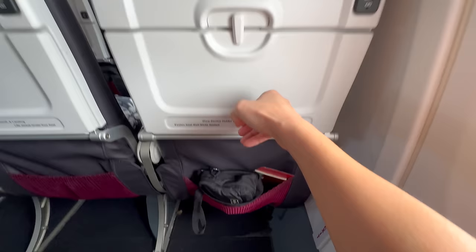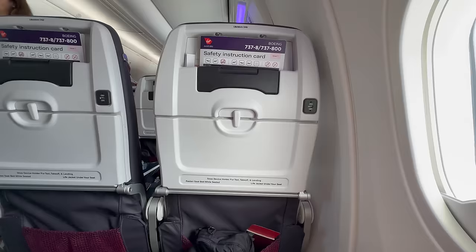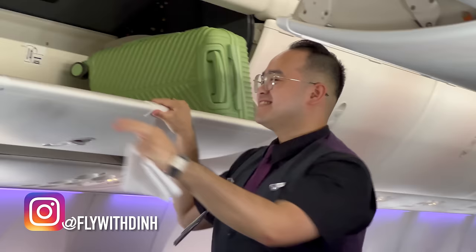The seat pocket down there is netted, so you can always see your content, which I like. We're at the exit row, so of course the legroom is ginormous. Each seat in economy and business has a comfortable headrest and great recline. Above you is a reading light and AC vent. The MAX 8 has got bigger overhead bins. Happy passenger, happy cabin crew.